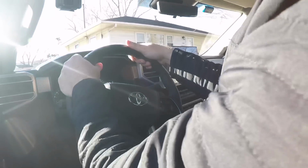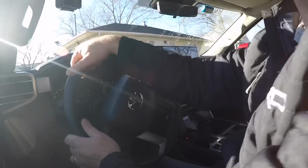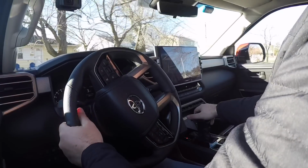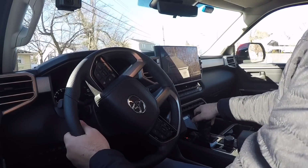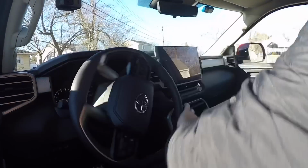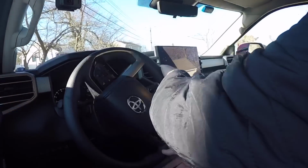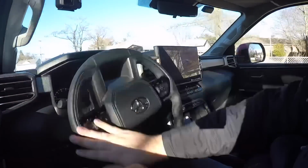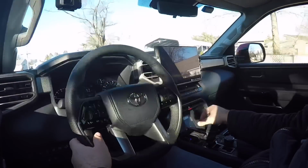This feels like the first time I was ever in the new Camaro. When I say new, I mean like 2010. I have a feeling this is gonna feel a lot like a car. It already feels a lot different than the truck we were just in. All right, here we go. We're straightened out now, we're going. We're gonna keep the camera rolling.